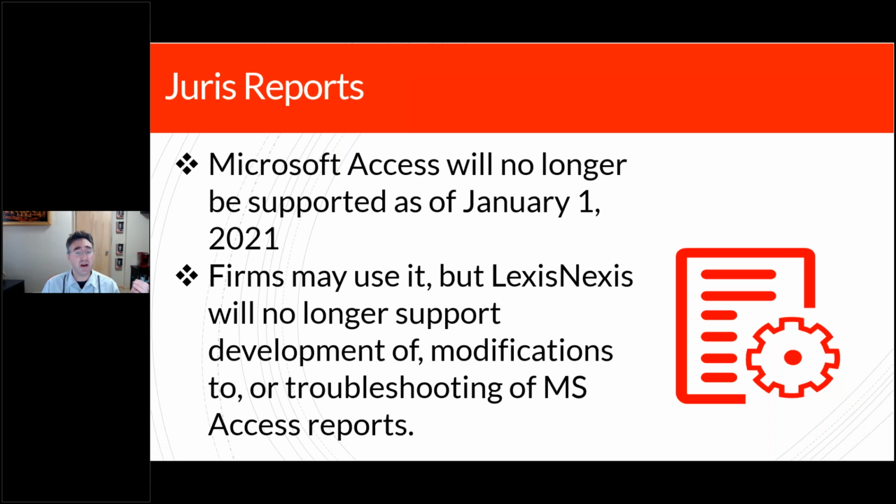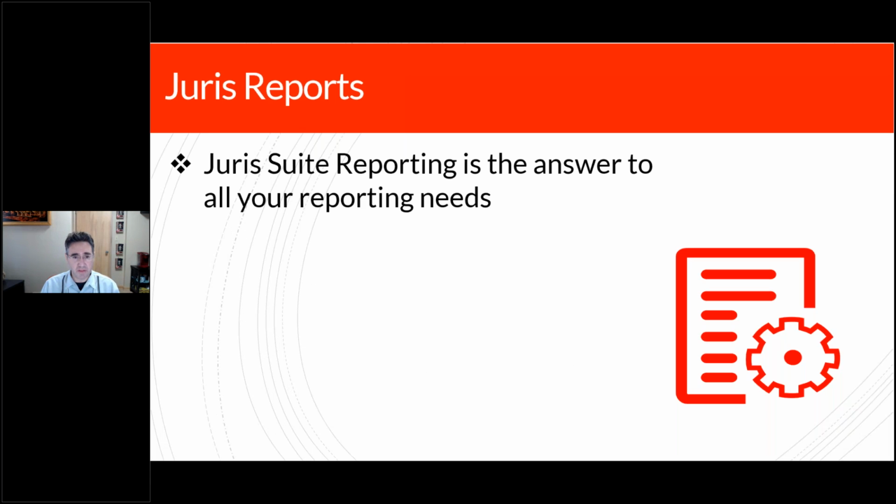It's just we're not going to support any more development using that Access link, nor modifications, and we're not going to be troubleshooting it any longer. So just be aware of that.